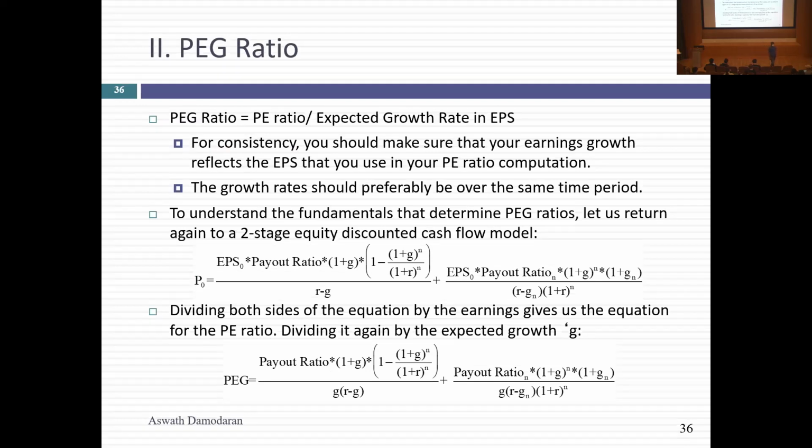Any questions on PE ratios? So let's move to the second multiple, called PEG ratios. Let me give you a little bit of history. Until the 1970s, PE ratios were the dominant metric used by portfolio managers. And the rule was simple: buy low PE ratio stocks. You know what the exact year was?